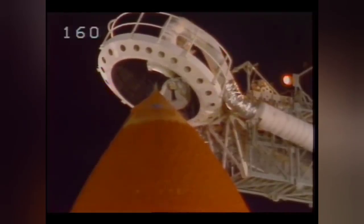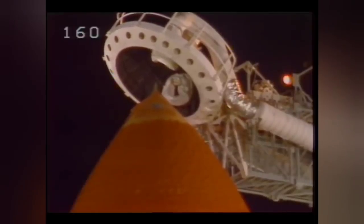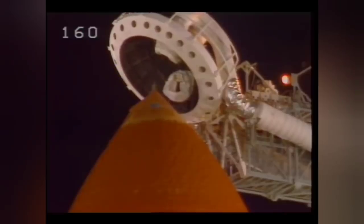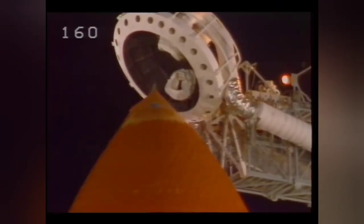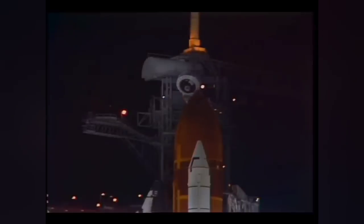So, what can we learn from this? Well, that hydrogen leaks can happen, and sometimes they can be damn hard to track down, but also this was the 10th launch of Columbia. This launch tower had been put through a great deal of work already, and so had the orbiter for that matter, so we could expect some issues to start to crop up.